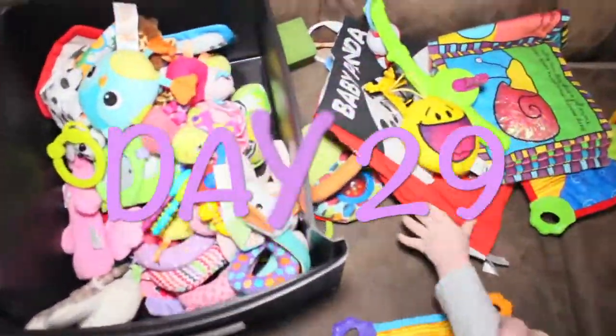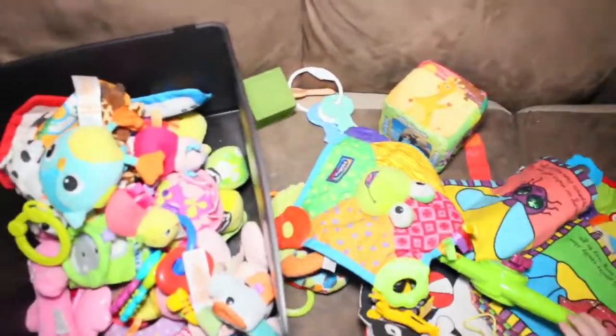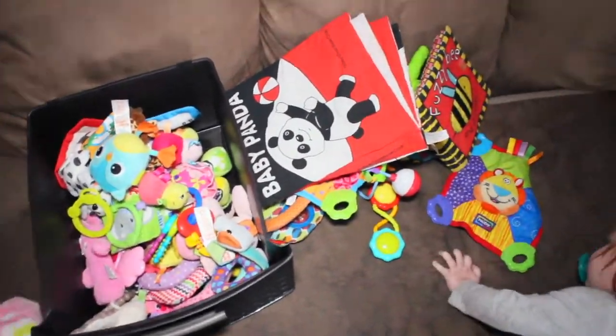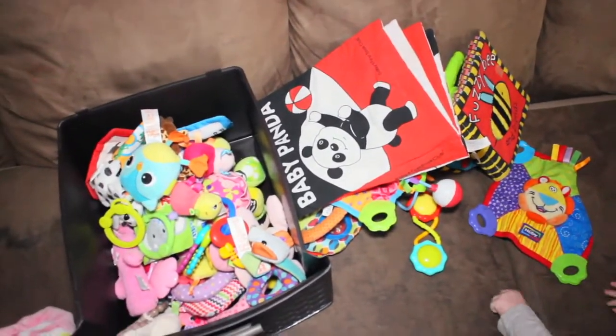Alright, so here's day 29. And these are just a bunch of baby toys, baby books, that have been in a drawer for I don't know how long, and they haven't played with them. So now that I have them out, of course they want to play with it, but they haven't played with it in forever, so it's going.